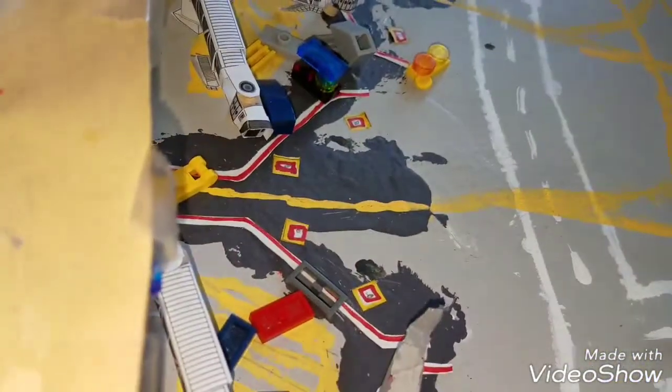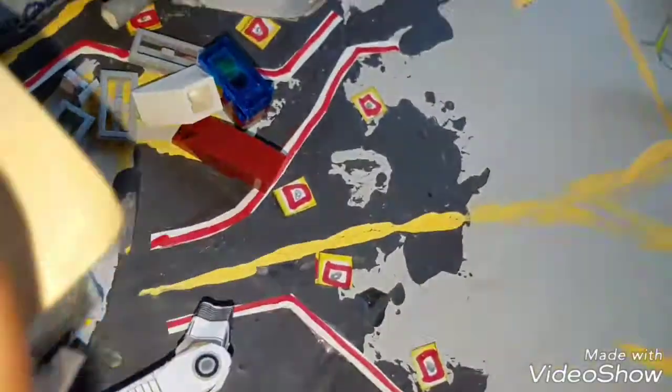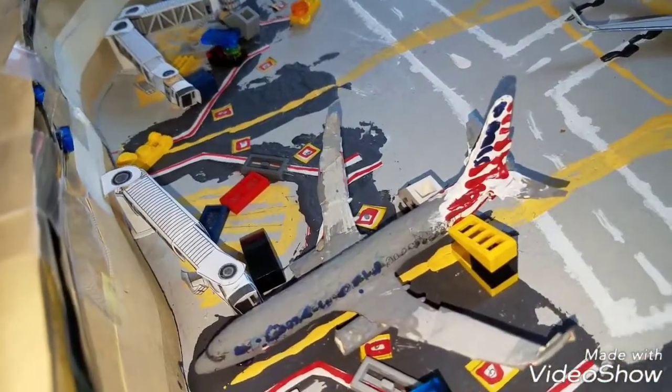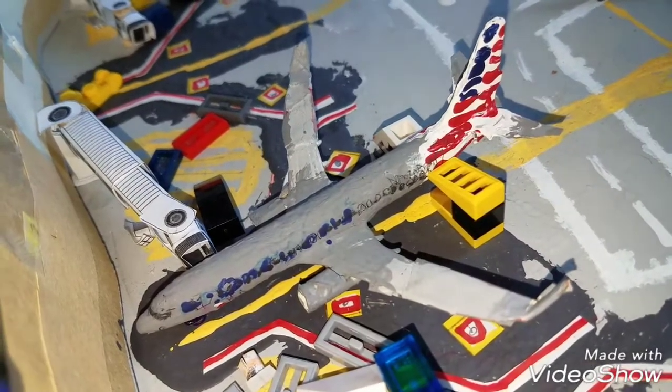Bravo 8, Bravo 9 is empty. Bravo 10 has a plane there, and Bravo 11 is empty. So Bravo 10, this was an overnighter, but he's going to be leaving soon once these planes have cleared his area. We got an American 737-800 in the One World color scheme. He's going to be heading out to St. Kitts.